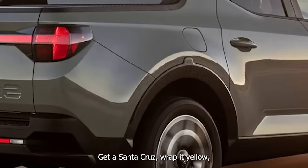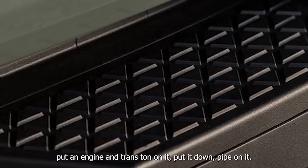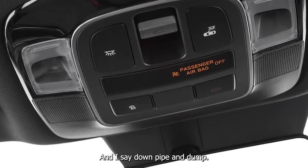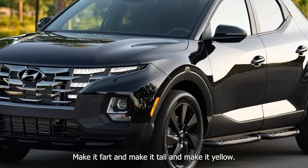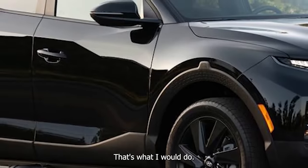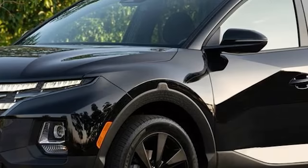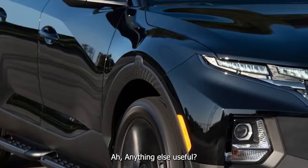Get a Santa Cruz, wrap it yellow, put an engine and trans tune on it, put a downpipe on it. Bigger tires, lift it up slightly, and I say downpipe and dump. Okay, well, whatever. Make it fart and make it tall and make it yellow. That's what I would do. All right. Well, all those things would make the Santa Cruz the best. That's right. Anything else useful?